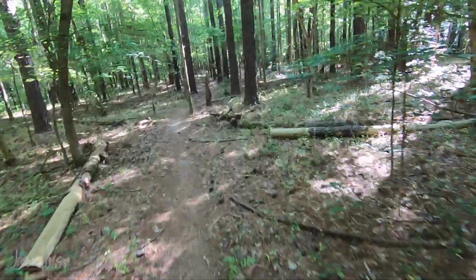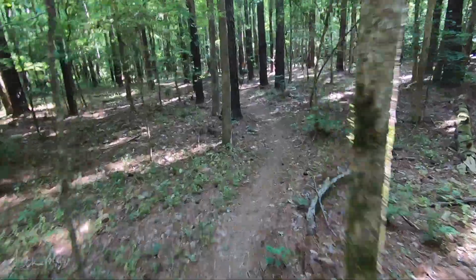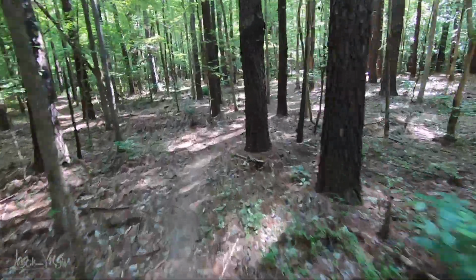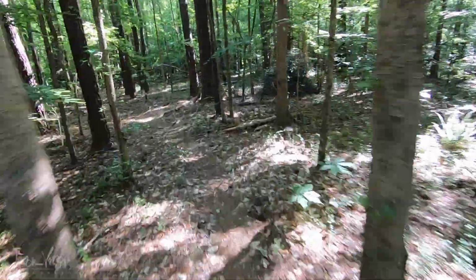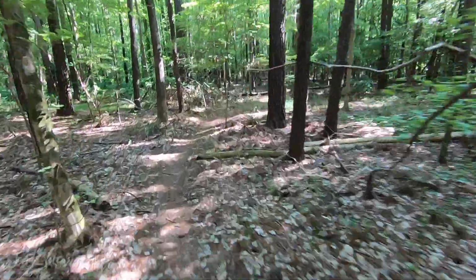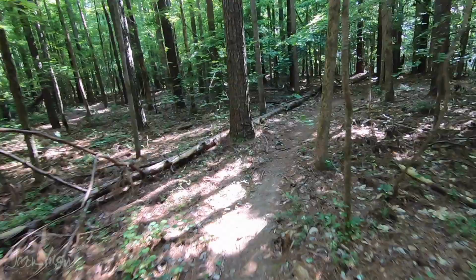I swear this looked so much faster though. Watching the footage, it just does not look all that intense. I was going, I would say, medium speed. I definitely wasn't going flat out, partly because I didn't want to crash into a tree, but I didn't want to wreck the bike either.